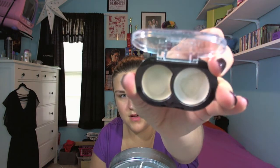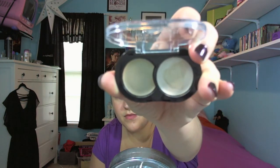So I'm going to be using the Essence Match to Cover Cream Concealer, and this just comes in one shade, and then it has like 2 different ones so you can mix and match. There's like a lighter one and a darker one, and this is $3.49 from Ulta, so it's really cheap, and it's actually really good. I heard about this from 11th Gorgeous, and I went out and bought it.